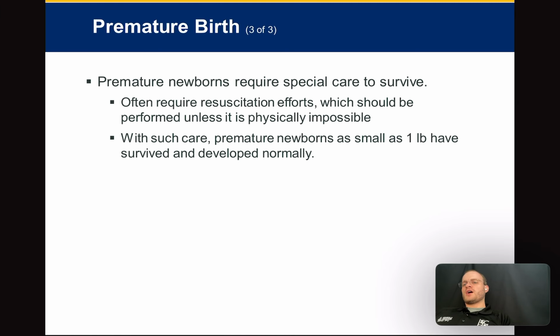Premature newborns require special care to survive. These babies usually have to go to a NICU if they're less than 36 weeks, at least for a day or two, usually longer. So that's something to consider. Does this hospital have NICU capabilities? If you have a choice, say two hospitals are right next to each other, one has a NICU, one doesn't, obviously go to the one with the NICU if you have a premature baby.